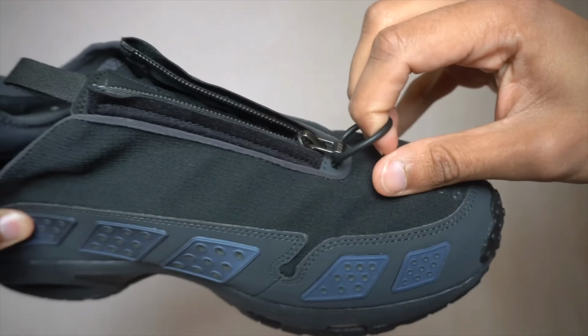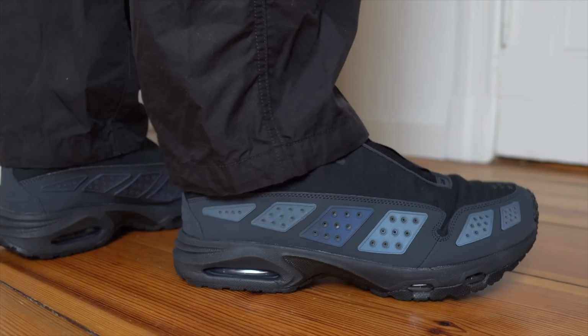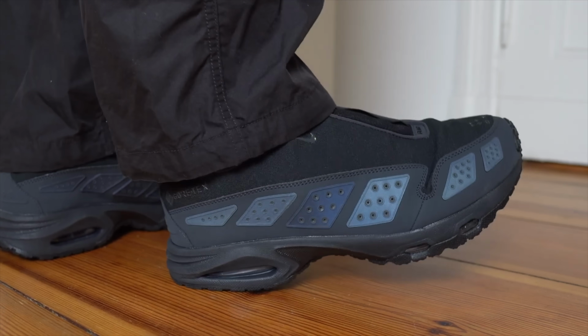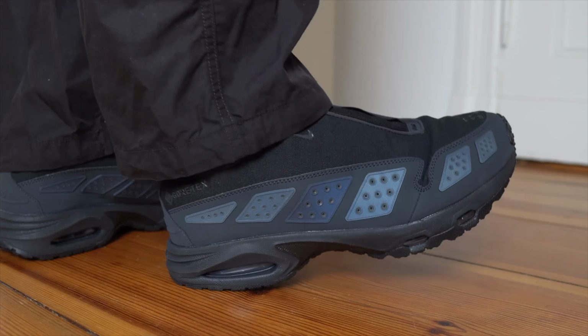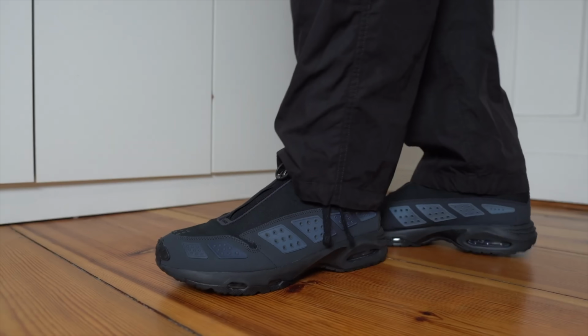It's also quite a comfortable shoe. It's got that Air Max cushioning. The regular versions retail for $150 and the Gore-Tex versions go for $200, but definitely you can get them for much lower either on StockX or if you can just find them on sale.